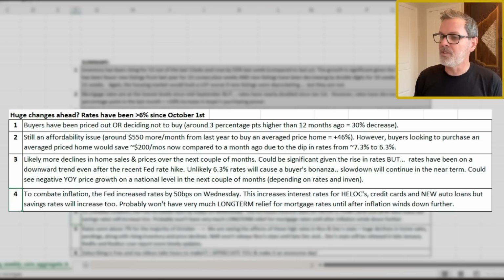Number 4, of course, to combat inflation, the Fed increased the federal funds rate on Wednesday by 50 basis points. This increases interest rates for HELOCs or home equity lines of credit, credit cards, and new auto loans, but savings rates should increase as well. We probably won't have much long-term relief for mortgage rates until inflation winds down further.